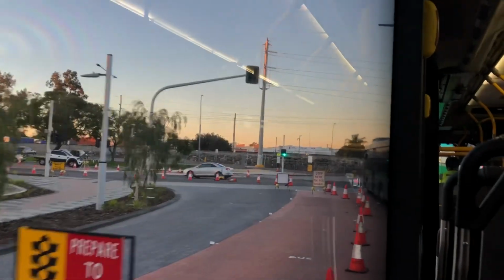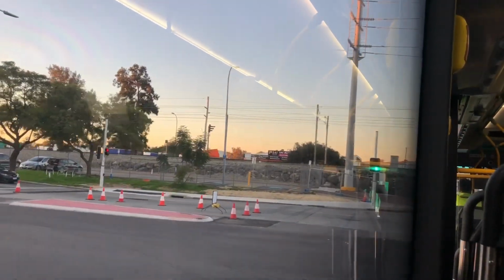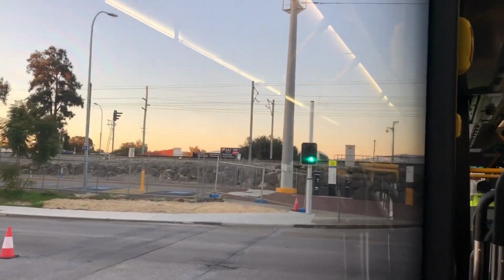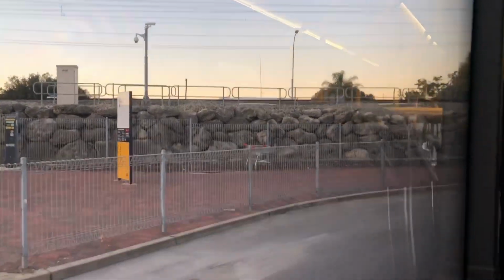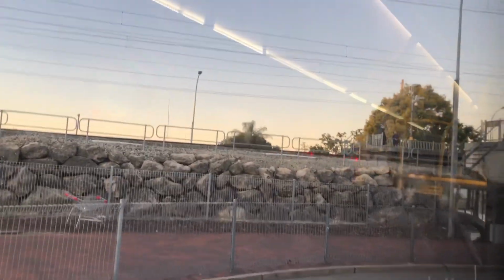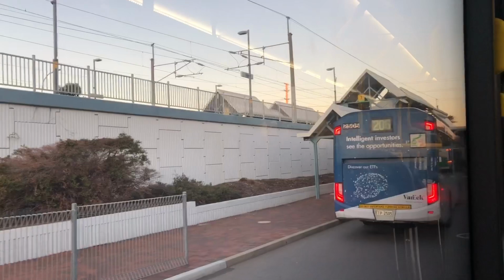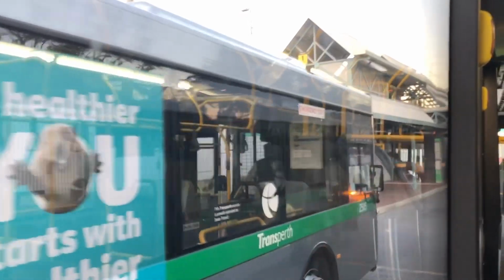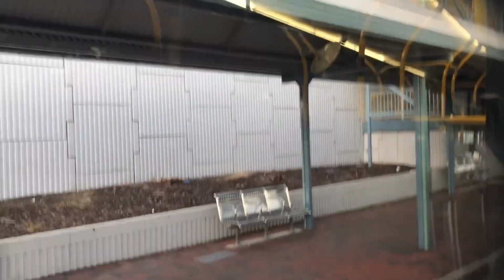When will they ever actually get this path back? Seriously. It's been blocked off for so long, and every single route needs to deviate back there. So ridiculous. And here we are at Cannington Station. Let's get ready for getting off. It's really unfortunate that I boarded a driver under instruction service. Annoying. Here we are, getting off time.